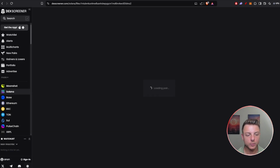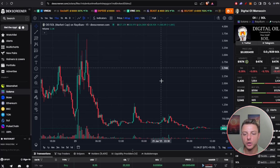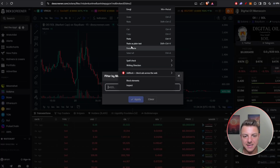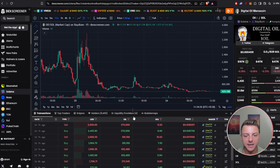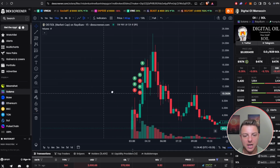So we see oil. Then we do need to come back to Telegram and grab the address for the trader. So we've grabbed the contract that is traded. Now we come down to the transactions, come over to Maker and paste in his address. And now we'll be able to visualize on the chart all of his trades. We can see exactly where he's buying, where he's selling.